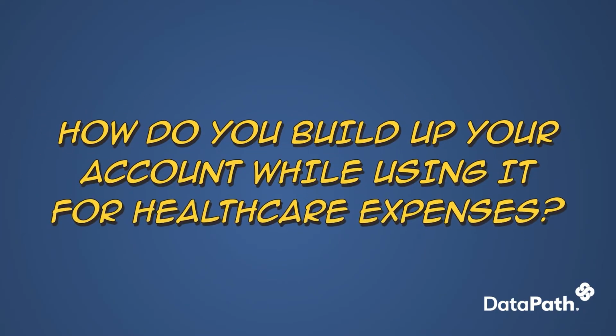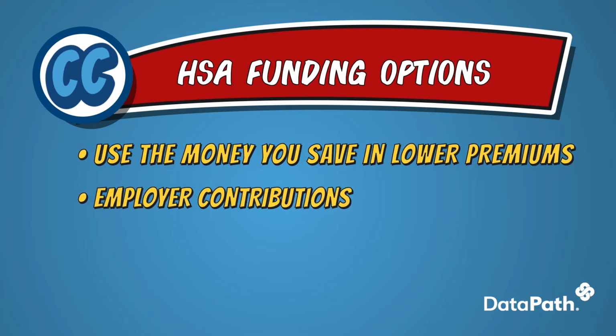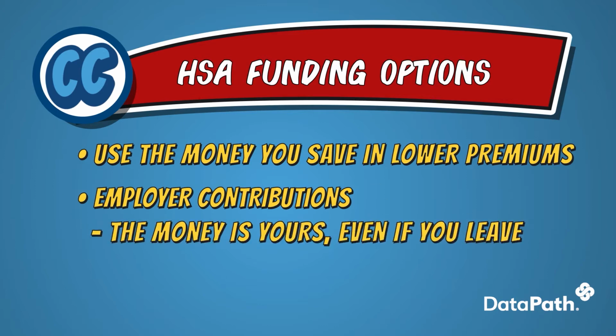How do you build up your account balance while using it for healthcare expenses at the same time? First, with a high-deductible plan, you can take the money you're saving in lower monthly premiums and deposit that into your HSA. Some employers also contribute to HSA accounts as part of their benefits package, or offer perks like wellness incentives to earn HSA contributions. Once the money is in your account, it's yours to keep, even if you leave your job.